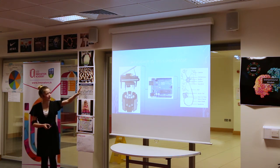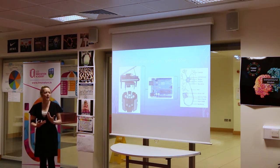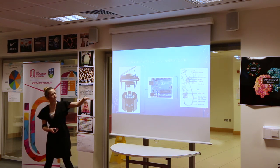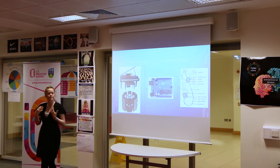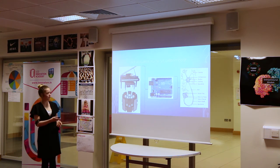So this is what I'm looking at. I have the piano, I have a Myo band, which I was able to get access to through talking with different professors in engineering, and then obviously the Arduino, and this is to represent the motor neuron that's being regenerated with many repetitions within your home. It will then be allowed to start regenerating.